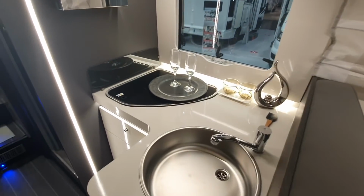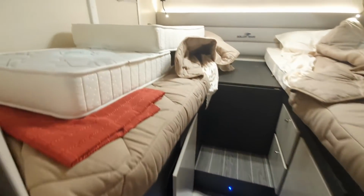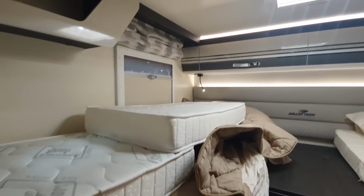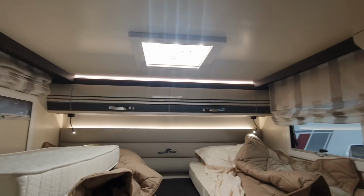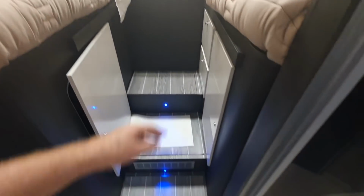There'll be 2022 by the time you see this, probably. You know, German layout at the back. And another realistically looking decor back here, storage either side.